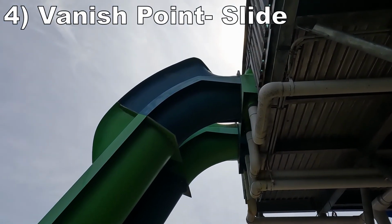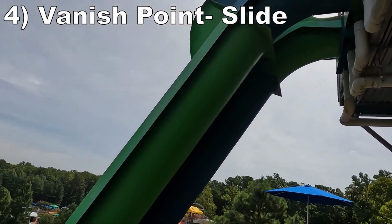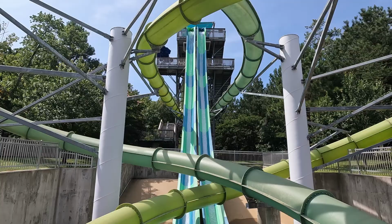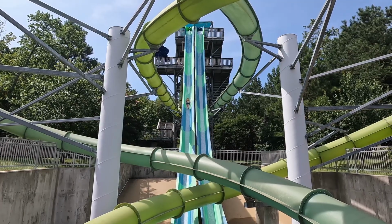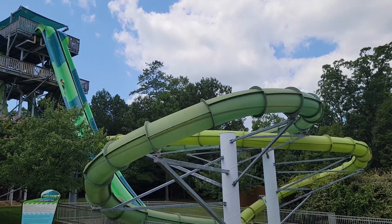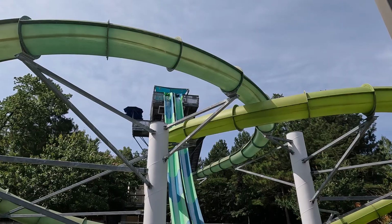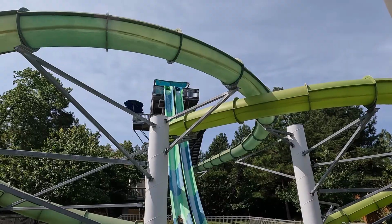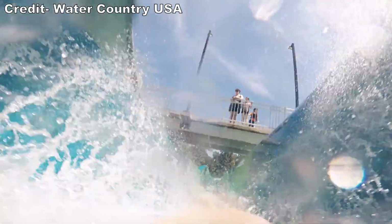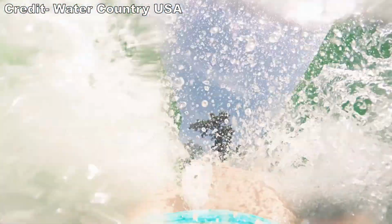Number 4. Vanishing Point Slide. This is the 7.5 story tall speed slide complex. This entry specifically refers to the non-trapdoor slides. You have to push yourself over the edge, and if you go fast enough, you'll get a little lift off the slide at the start. This slide goes straight down, so you'll fly at the bottom, and thankfully, it is smooth on your back.